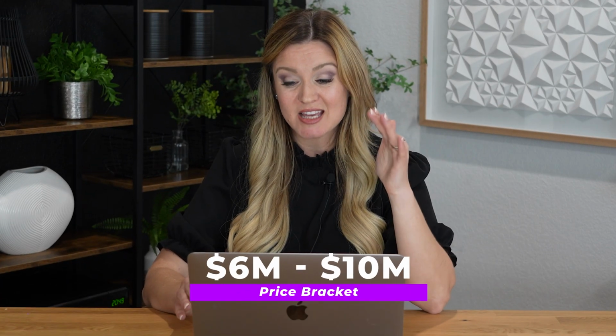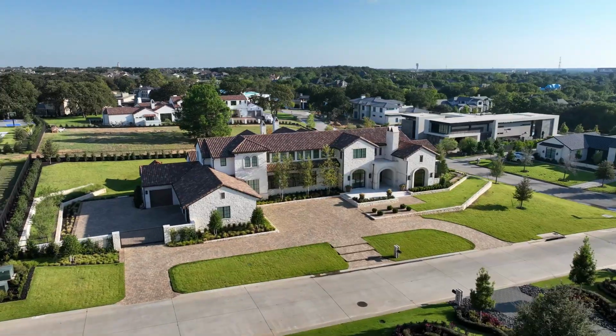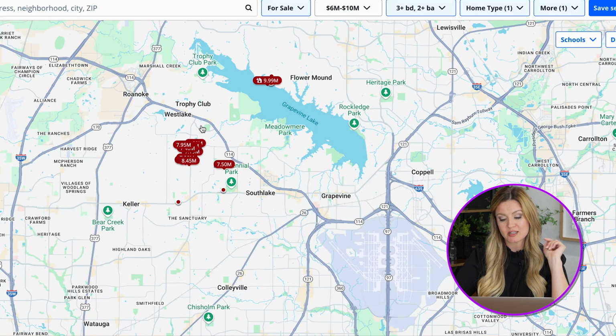Next up real quick is the $6 to $10 million range, and again, I'd be looking in the same areas, but I want to highlight Westlake right now. My favorite neighborhood is in Westlake, and it's called Quail Hollow. It's beautiful. So here's Westlake, which is right next to Southlake.